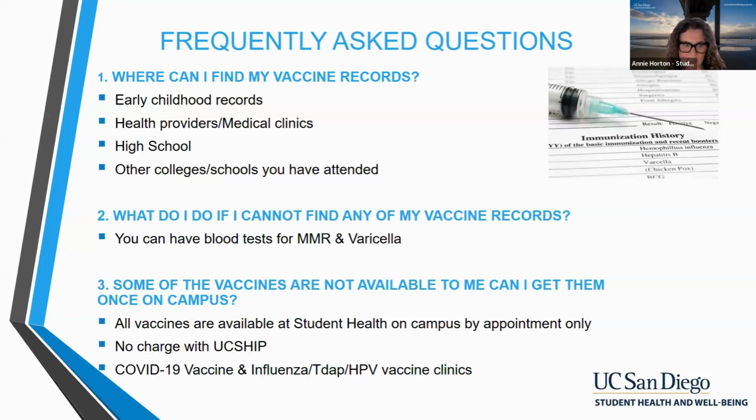If your vaccines aren't available to you where you are, or you don't have insurance, or there is some other barrier to you receiving some of these vaccines, then you are welcome to get them when you come onto campus. There is no charge if you have UC SHIP. We run clinics, really fast turnaround clinics for COVID, flu, Tdap, and HPV that are really convenient. And then we have a nurses clinic also offering all of the other vaccines.